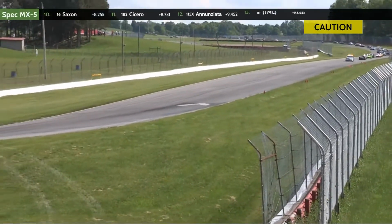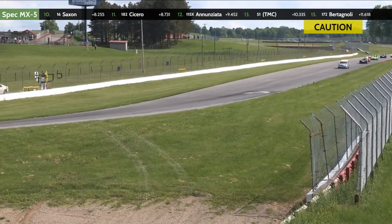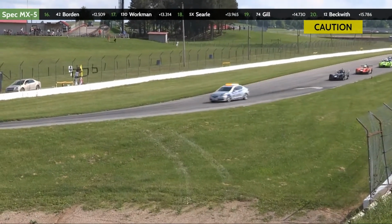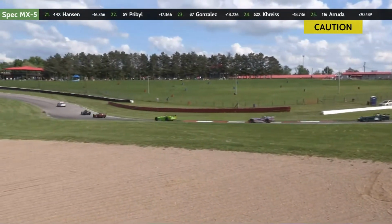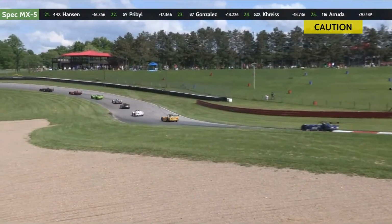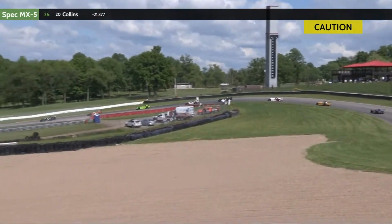Let me look here. Yes, Nathan Nicholson still in the lead in Spec Miata. Chris Finnegan second, Wyatt Wood, the top three. Saxon, Nate Cicero, and Thomas Annunziata. That's a tough name. It's the top three for Spec MX-5. Spec 944, we have Dan Pina, JP Preisinger, Bart Welty.